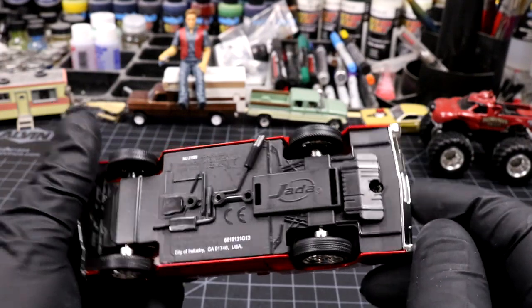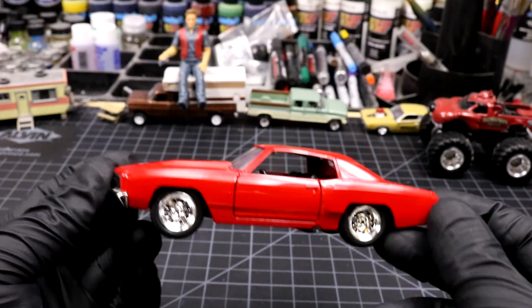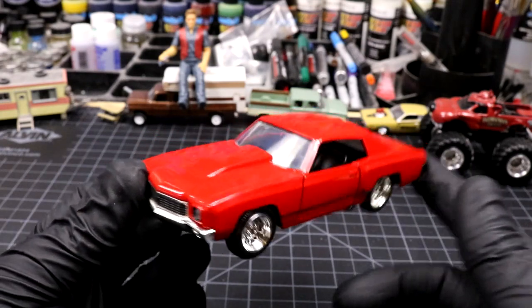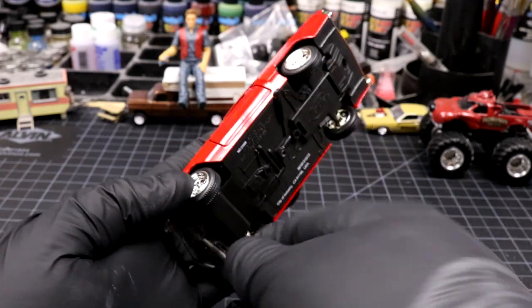I don't know why there'd only be single exhaust on this thing anyways. That's madness. Just look at it. It should have quad exhaust. So anyways, that's the plan today. So let's take this bad boy apart.